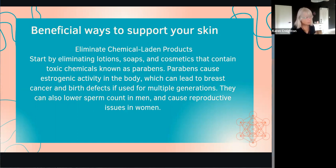Now, let's go back to parabens. Parabens can cause estrogenic activity in the body, which can lead to breast cancer, and birth defects if used for multiple generations. They can also lower sperm count in men and cause reproductive issues in women. And also, if you think about it, it can make a big difference to when you get to menopause. So if your estrogen levels are out of kilter before you go into menopause, you're going to have trouble. So it's a really important component to our health and well-being.